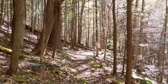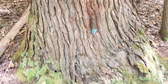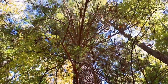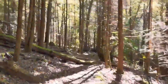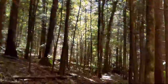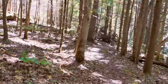We're going this way. We're going deeper. Size of that one. That thing is massive. Unbelievable. 6 feet across at the bottom and 200 feet tall, give or take. Big one. Little clearing.